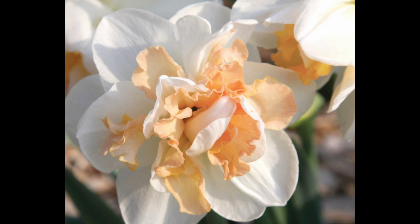Again, deer and rodent proof for the most part. And good pink doubles are kind of hard to find. These are sold out in most places. It's getting very late to order bulbs.